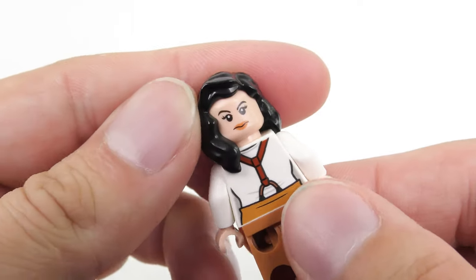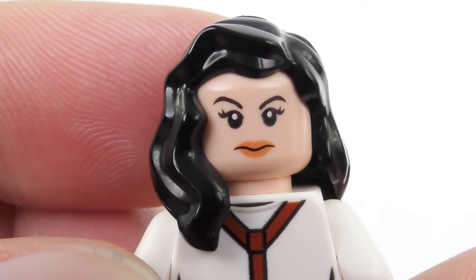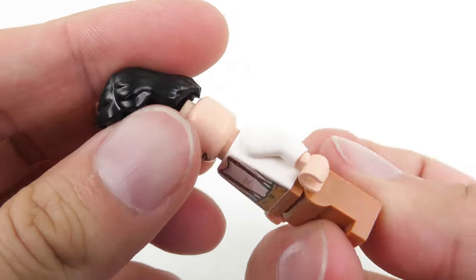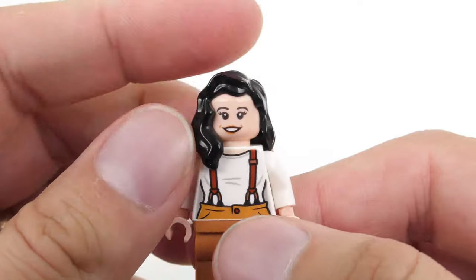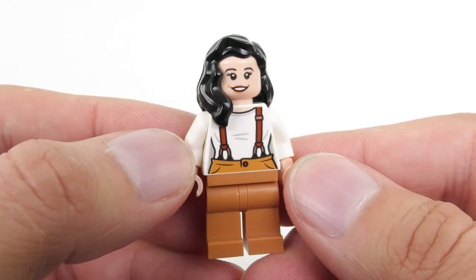Now if we turn that around, we do have another facial expression. She looks a little bit more stern and angry there. That's a great expression, but actually I prefer this one around the front. It really does look like Monica, and I love the way this outfit has been recreated from the pilot.